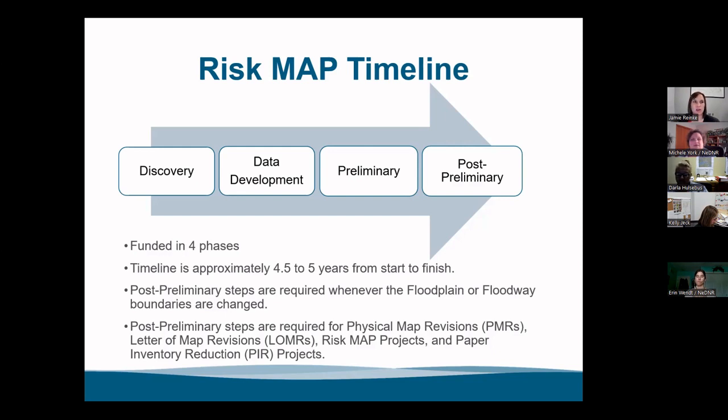Discovery also includes some mapping work now in the form of base level engineering, or now in Nebraska, 2D base level engineering. And this is just really quick. It's supposed to be really quick modeling, mapping, just to get a feel for whether or not the regulatory data needs to be updated. In Nebraska, because we do our mapping in-house, which is unique across the CTP program, there are only 2 states that do mapping in-house, us and Indiana.